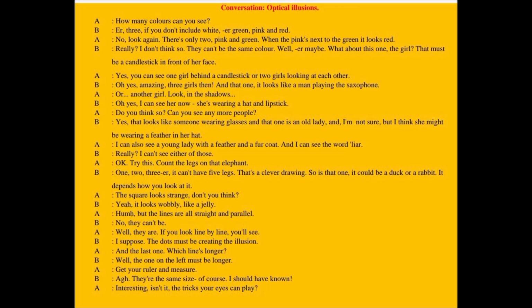She's wearing a hat and lipstick. Do you think so? Mm-hmm. Can you see any more people? Yes, that looks like someone wearing glasses. And that one is an old lady. And I'm not sure, but I think she might be wearing a feather in her hat. I can also see a young lady with a feather and a fur coat. And I can see the word liar. Really? Mm-hmm. I can't see either of those.